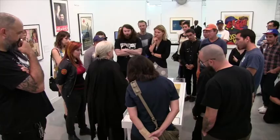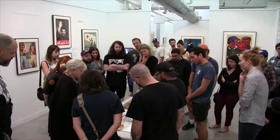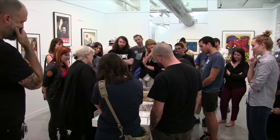So, over here, I want to call your attention to the two books on either side. They come from our library. These are both by Filippo Tommaso Marinetti, who is the father of Futurism. He wrote his Futurist Manifesto in 1909. These two volumes illustrate the Futurists' and Marinetti's interest in experimenting with typography. The Futurists, a lot like the Dadaists, really wanted to see a typographic revolution.